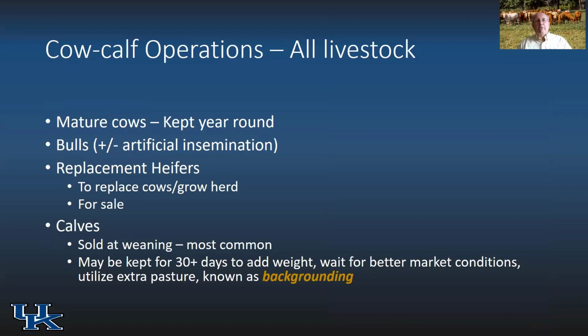For cow-calf operations, here are all of the livestock that we might have or will need on the farm in order to keep that system going. Of course, we need our mature cow herd that we keep around all year long. We will need bulls, usually always using bulls for insemination of the cows, but we can also use artificial insemination as well. We will most often have replacement heifers on the farm to replace cows or grow the herd, or they may be for sale.